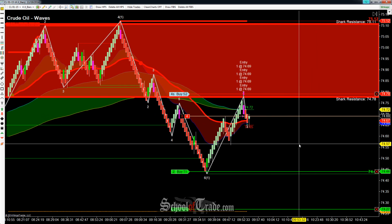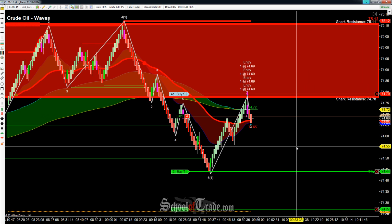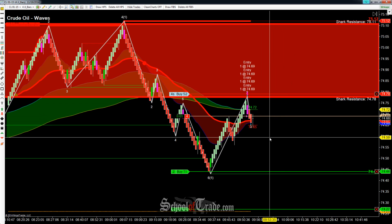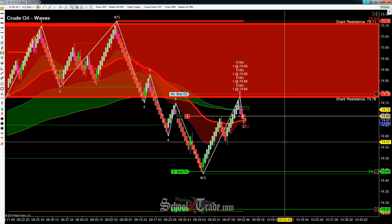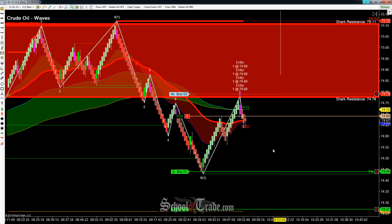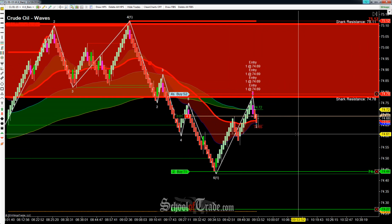So I'm going to look short here, right back down to the lows. Now, we do have inventories in about a half hour or so, about 40 minutes, so we're plenty far away from the news, so that shouldn't really affect us too much. There may be a little bit of pre-positioning, people trying to get into the move before the news comes out, but usually you don't get hit with that until about 10 minutes before, even 5 minutes before. So we got plenty of time in terms of the news later today, and so yeah, we're just looking for a nice rejection off of this resistance at 74.78.